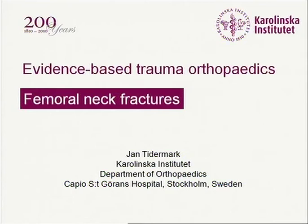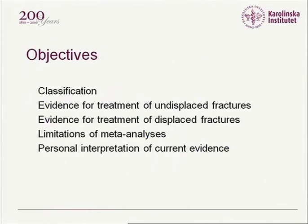The topic of my lecture is femoral neck fractures or cervical hip fractures. I'm briefly going through the objectives here. The first, the classification, then the evidence for treatment of undisplaced fractures, some main parts of the evidence for treatment of displaced fractures, and limitations of meta-analysis, and finally my personal interpretation of current evidence.